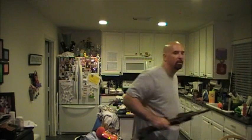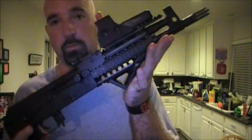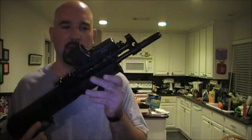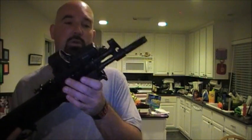Here's my space gun. This is my ray gun. Just kidding. Draco, which is basically just a chopped AK-47, stock, 7.5-inch barrel. I don't normally put the EOTech on there, but I took it off of the AR-15 and I wanted to see what it looked like. That actually doesn't seem like a bad deal.